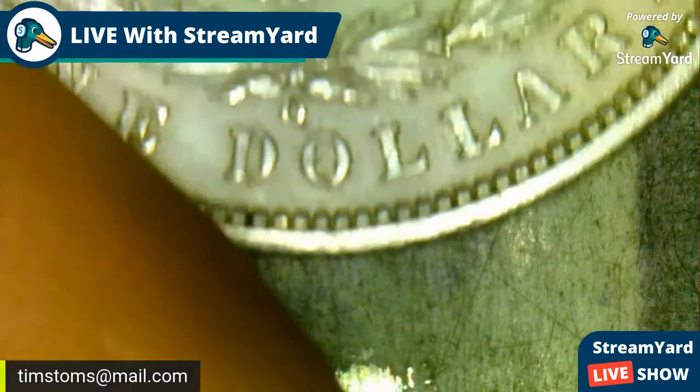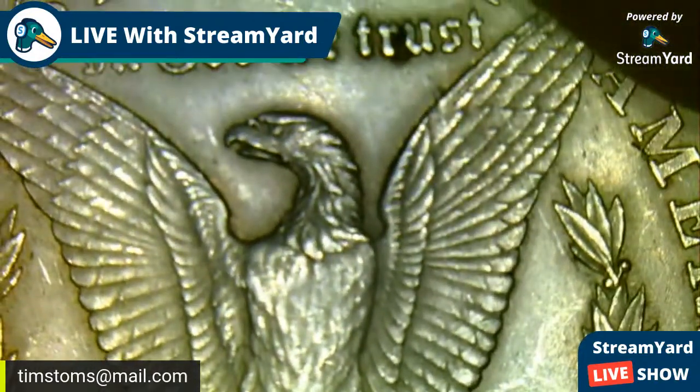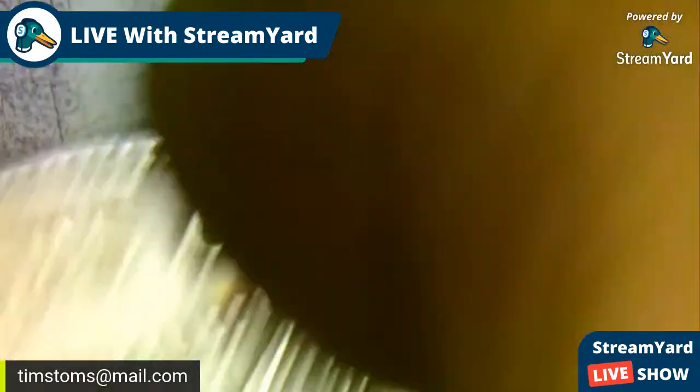Good to see you. This one here is blast white. You ever see one like this? I mean, look at that. The wingtips, the breast feathers. Super, super nice.